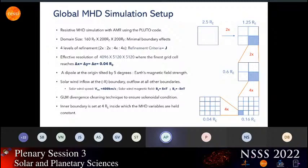The domain size is 160 by 200 by 200 RE. And we have used adaptive mesh refinement with four refinement levels in a 2x, 2x, 4x, 4x hierarchy. This means that wherever needed, the grid is refined in this hierarchical manner as shown to the right. For simplicity, I have shown 2D grids here, but in 3D, one grid cell will split into 8 grid cells for 2x refinement, and for 4x refinement, the already refined grid cell will be further split into 64 smaller cells in the format shown here. And this leads to a finest resolution of 0.04 RE at the magnetopause for our setups.